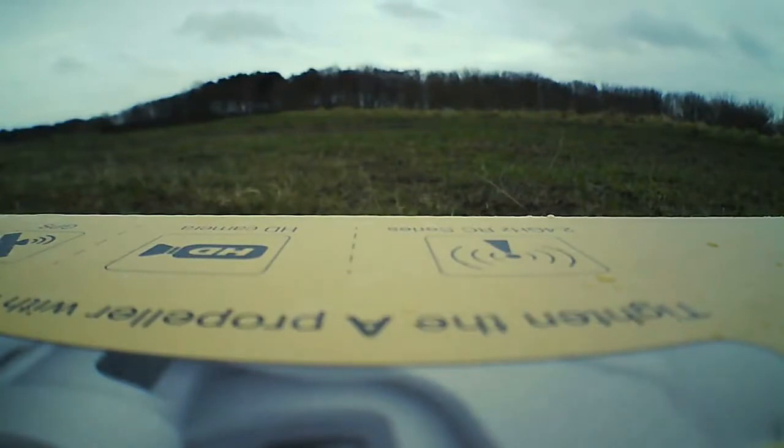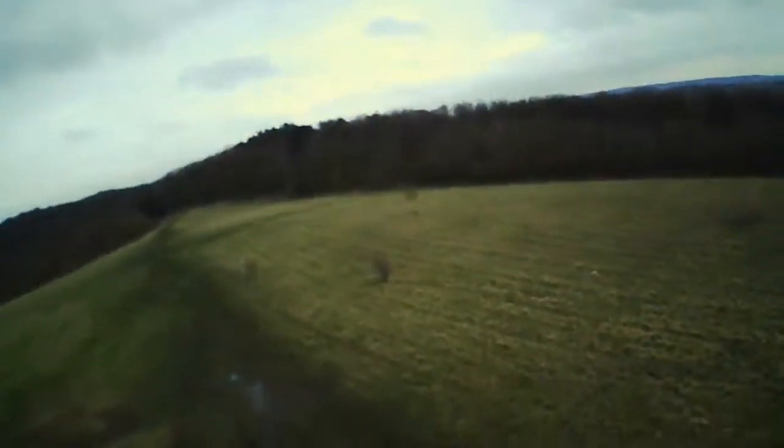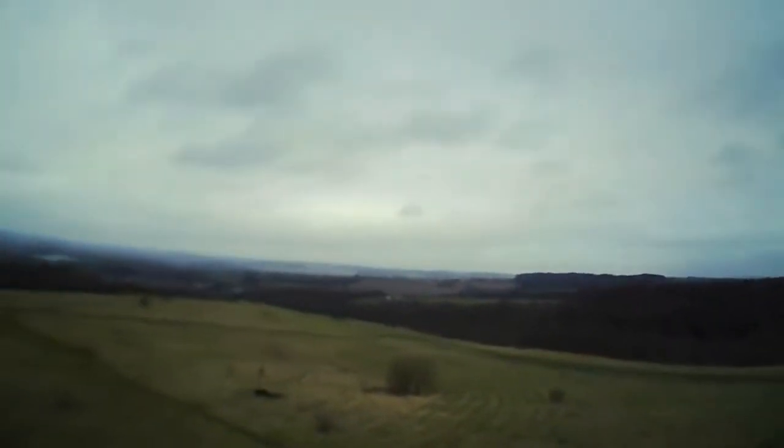This is the footage from my Hubsan H502c. I'm in one of the spots I usually fly in. I'm quite high up, I've got good visibility all the way around. There's nobody around here. I take off and climb to about 20 meters. It's really windy, over 10 miles an hour, with gusts up to 15 miles an hour.